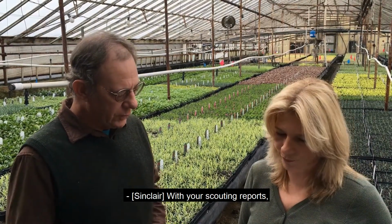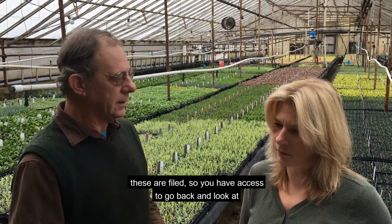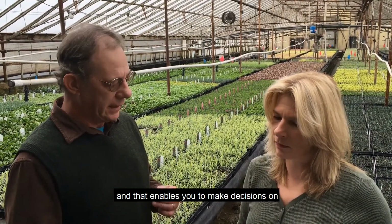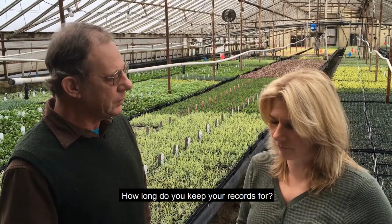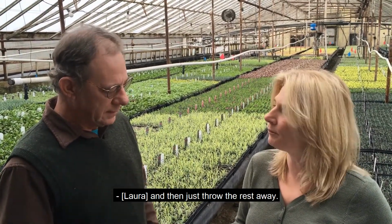With your scouting reports, these are filed, and so you have access to go back and look at the records that have been collected over the course of time, and that enables you to make decisions on hot spots in the greenhouse or other aspects. How long do you keep your records for? A year. Okay. And then store the rest away.